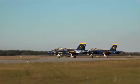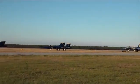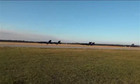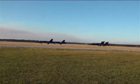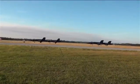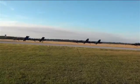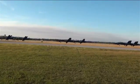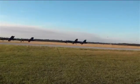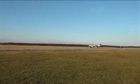Flying the number 3 aircraft, the left wing on the boss, the Marine pilot, part of this flight, Major Frank Zastapil. And Major Zastapil is from Kingwood, Texas, and this is his first year with the Blue Angels, and he will be staying over for the 2021 season. Flying number 4, the coveted slot position, Lieutenant Commander Jim Cox, and he is from Chesapeake, Virginia, and he's in his second year with the Blue Angels, and he will get to stay one more year flying the slot position with the Super Hornet.